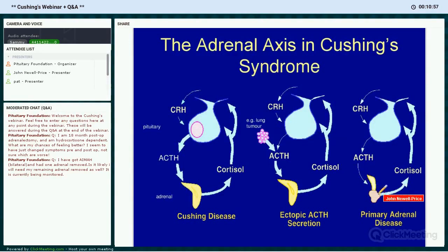And in contrast, we have Cushing's due to when you've got a problem in the adrenal gland itself. So you can have a nodule on the adrenal gland, or the adrenal glands can become enlarged. And by themselves, without the action of ACTH, make too much cortisol. That then feeds back to the pituitary and therefore switches off ACTH. The ACTH levels measured in the blood are very low. So we call this ACTH-independent Cushing's.